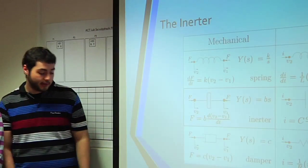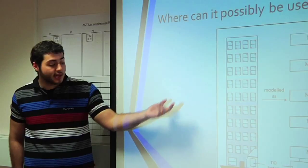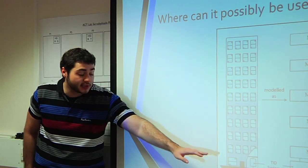Our project is the implementation of inerters in building vibration control. It's essentially that we want to see if we can use the inerter to reduce the damage caused by vibration and maybe increase the comfort while we're at it. We're focusing a lot on earthquakes.